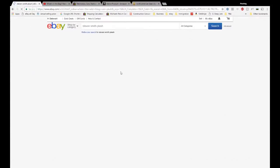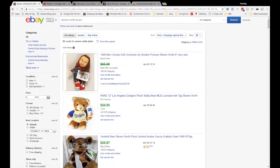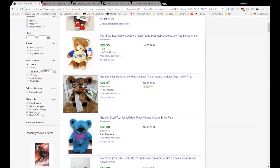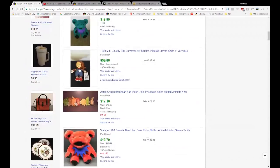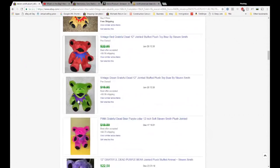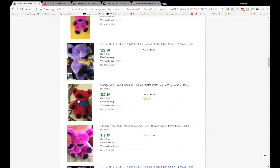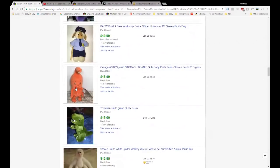Just look at Plush in general. Ooh, that's a Chucky doll. I wouldn't want that in my house. Chucky creeps me out. Oh, Stephen Smith made the Grateful Dead bears. Ooh, I don't like that Chucky doll. Nope, nope. So here's the Grateful Dead bears. Pretty easy to spot those because they're so colorful and they have their little bibs on them. Yeah, $20 each on those. Not bad.